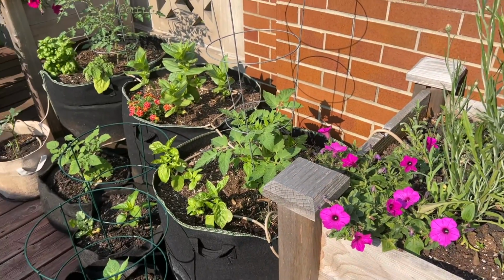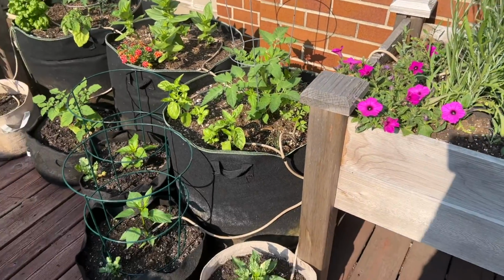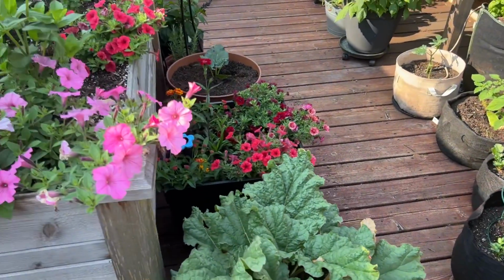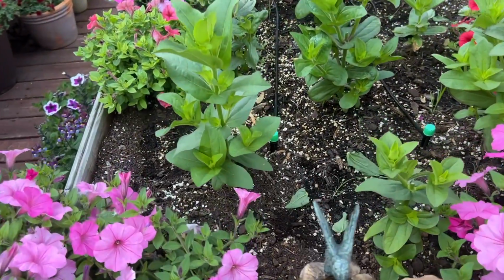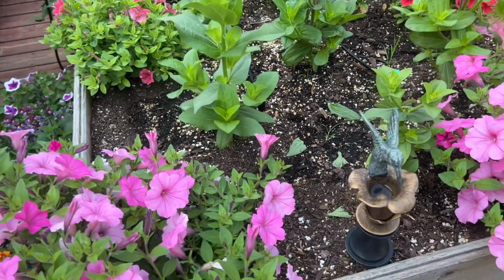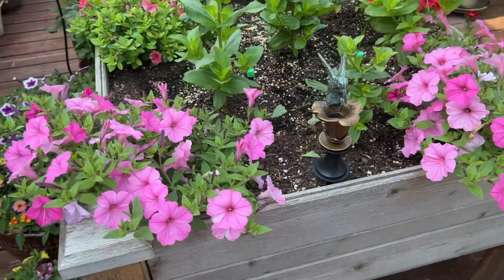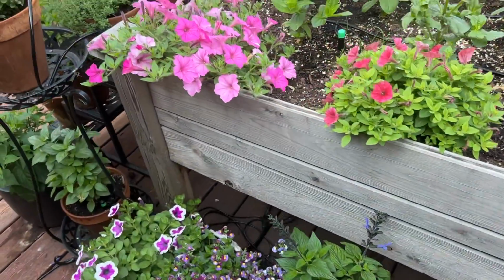So all of this here is set up on the Proven Winners drip. Over here is set up on the Carpathian system. So again, just because they're on different irrigation systems, I want to make sure each of those little sections are in fact a little moist and they're good.